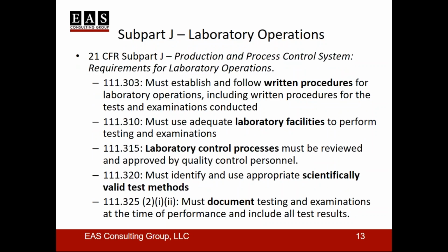So we're going to specifically focus on subpart J, but we're going to reference some of those other subparts as well and see how these all are commingled. Subpart J is entitled Production and Process Control System Requirements for Laboratory Operation. And this is basically summarized in 5 general sections.